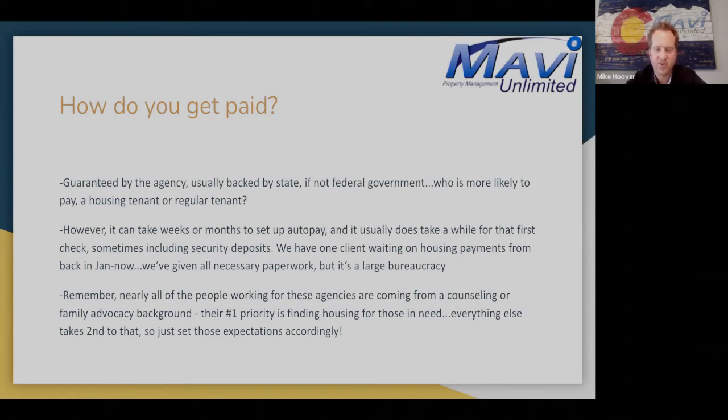So I just try to throw out there, remember that everybody working for these agencies, essentially most of them, are coming from a counseling or some sort of family advocacy background in their prior careers. Their number one priority, the thing most important to them, is to find affordable housing for those in need. Everything else, including you and your expectations on collecting payment, comes second. So just adjust those expectations accordingly. Be patient. The money will come. It just might take a while to get it set up.